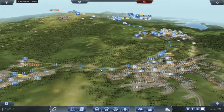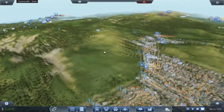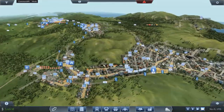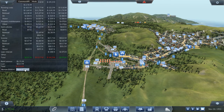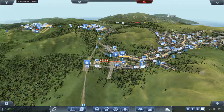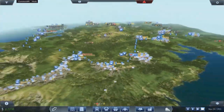We upgraded the westbound line. We upgraded some of the other stuff that was falling behind in profits because the years and age were too old, because for whatever reason stuff wasn't turned on like it was supposed to be. Pay back another 500 grand, down to 21 million in the bank loan, and we have about 79 million available if we need to do something.